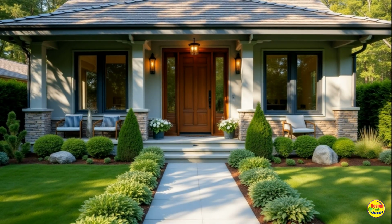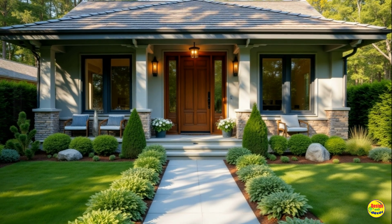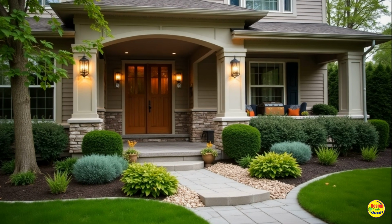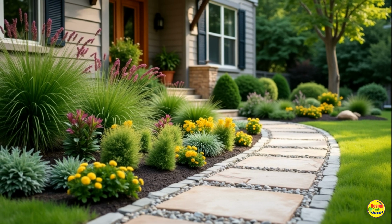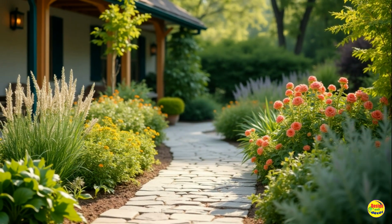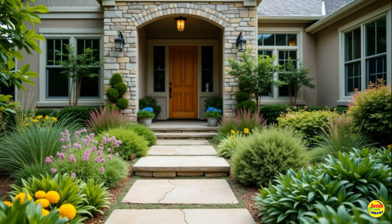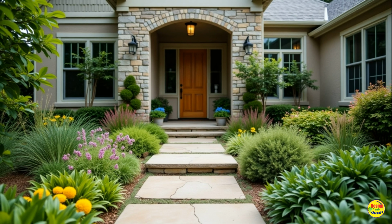Get inspired: creative casual garden bed ideas for your home's entrance. Transforming the entrance of your home with thoughtful landscaping can greatly enhance its curb appeal. A well-designed outdoor space not only welcomes guests but also reflects your personal style. In this article, we'll explore casual garden bed ideas that can elevate your home entrance, making it both inviting and aesthetically pleasing.